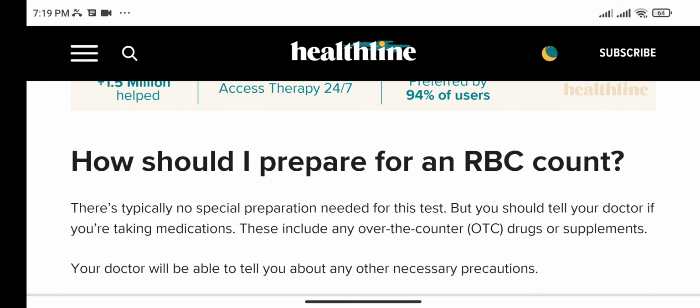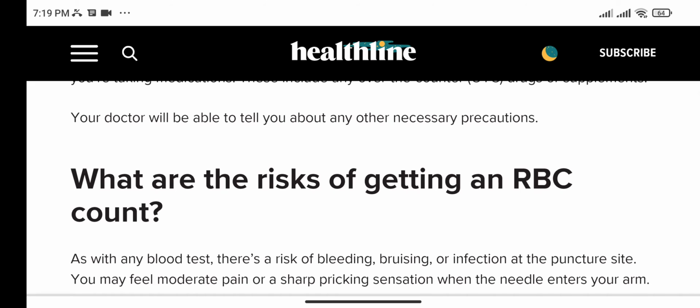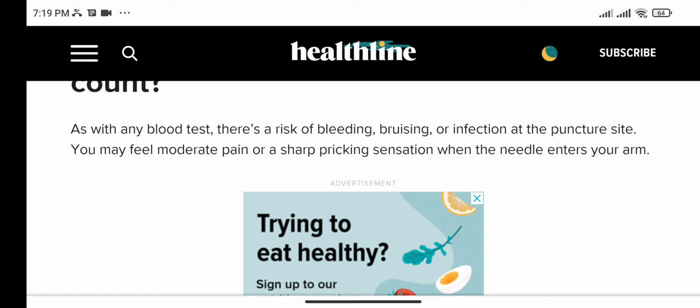How should I prepare for an RBC count? There's typically no special preparation needed for this test, but you should tell your doctor if you are taking medications. These include any over-the-counter (OTC) drugs or supplements. Your doctor will be able to tell you about any other necessary precautions. What are the risks of getting an RBC count? As with any blood test, there is a risk of bleeding, bruising, or infection at the puncture site. You may feel moderate pain or a sharp pricking sensation when the needle enters your arm.